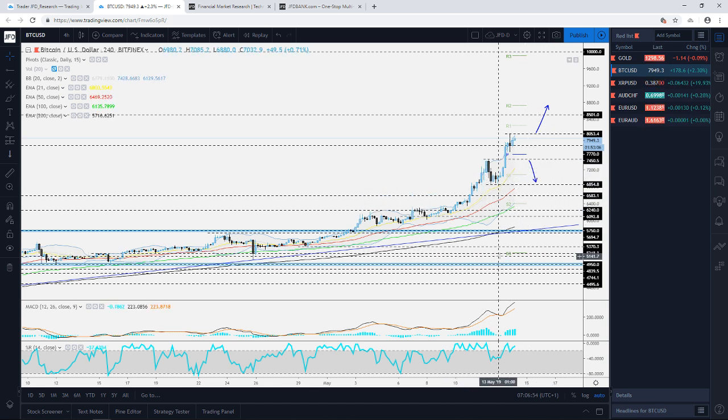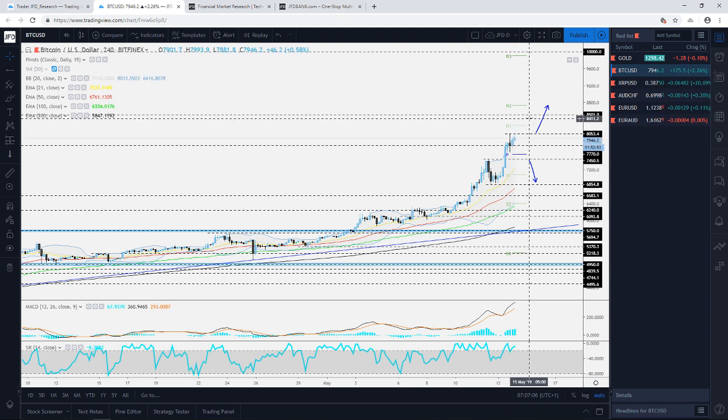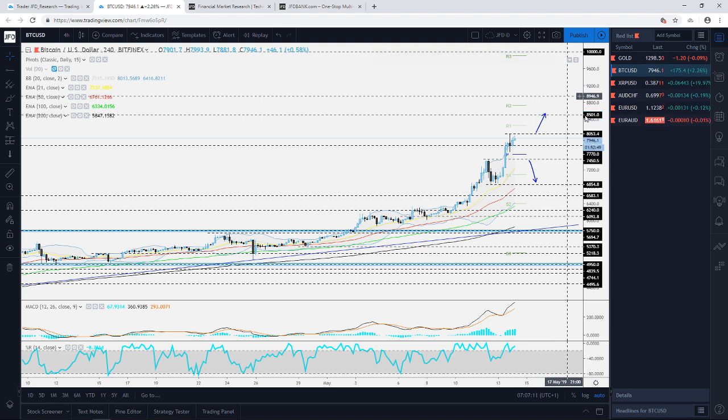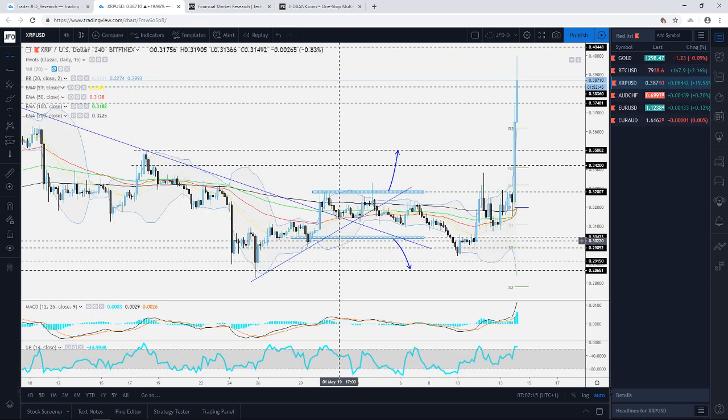For now, guys, like I said, it is looking more positive than negative, but again, let's wait for that confirmation break above these recent highs. This way the crypto would confirm a forthcoming higher high and push further up here, where we could aim for the 8,500 level. Ripple, very interesting as well.